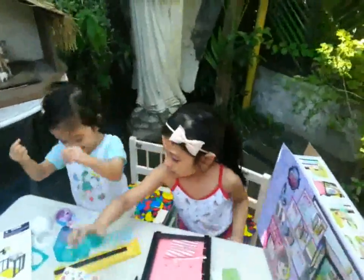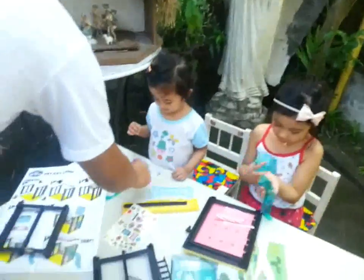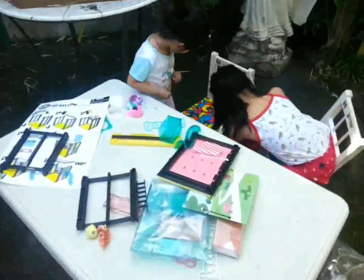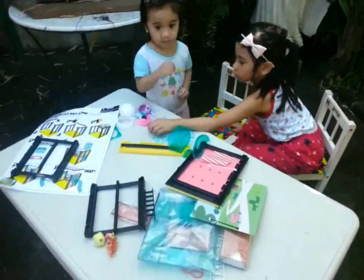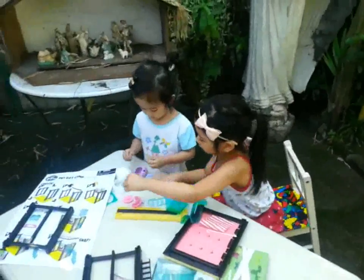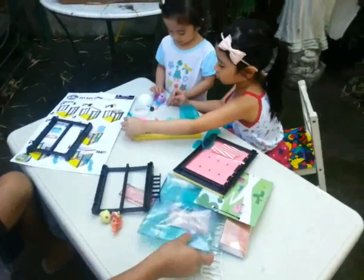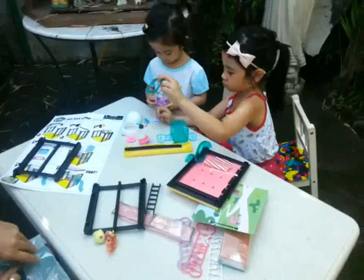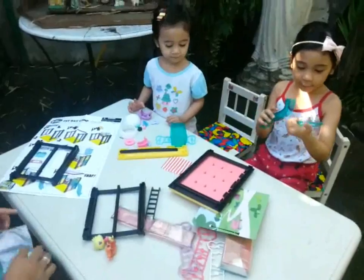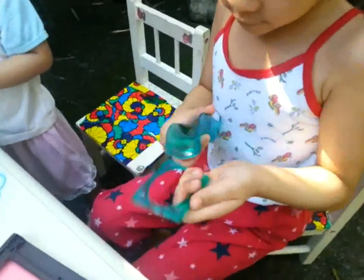Now we need this. I'll just put it together. Oh no! Another small piece. Pieces are falling. Put it together. Oh, what's this? Now I will open it. What are you doing? Fixing it.